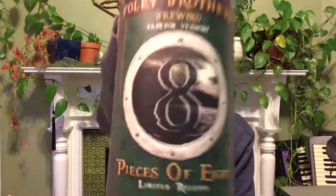Foley Brothers are a somewhat newer, very small Vermont brewer who has a couple of double IPAs that are entering the fame and lore along with lots of other Vermont brewed double IPAs. This one is Pieces of Eight. Their other one that they just started canning that people love even more is called Prospect. I haven't tried that one, but I've tried a couple of their other IPAs, and they're pretty darn good.